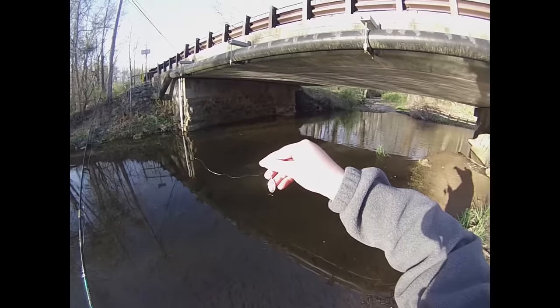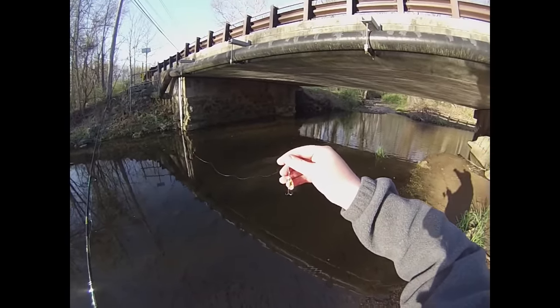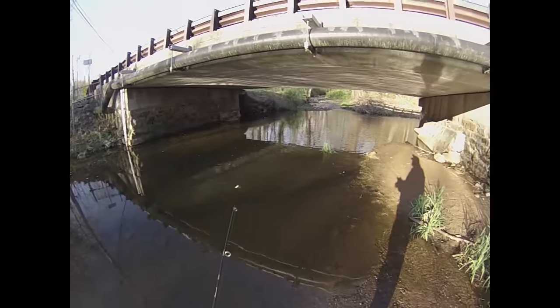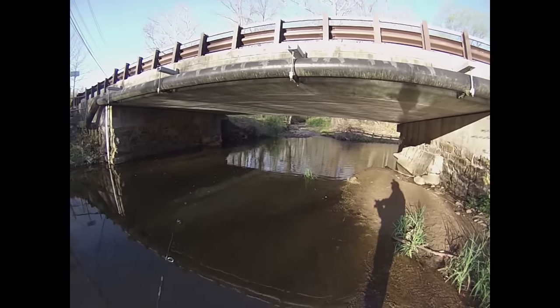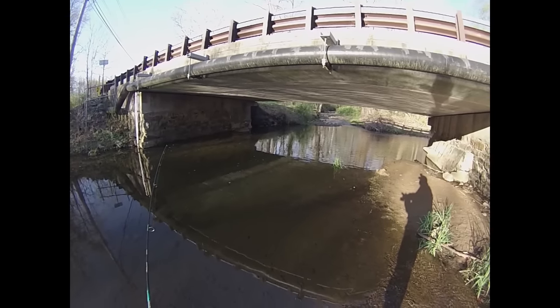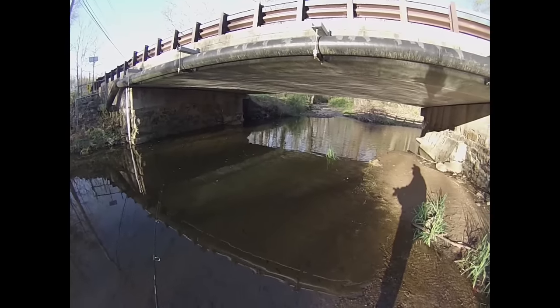I'm using a Panther Martin spinner because it's a more compact size and the blade spins very easily at slow retrieves. And that can be crucial in small streams, especially when you're making an upstream presentation like I'm doing right now. Even when you're bringing that lure back in with the current, that blade is still turning.